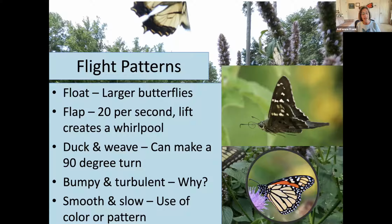But monarchs and some other butterflies, they have a very slow and easygoing flight. And it's because of their coloring, and they're showing that they aren't very palatable. They don't taste very good.